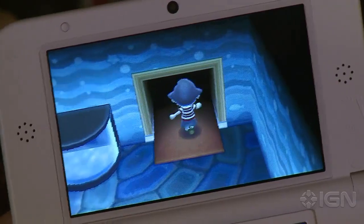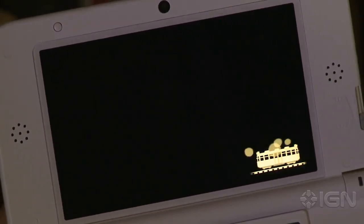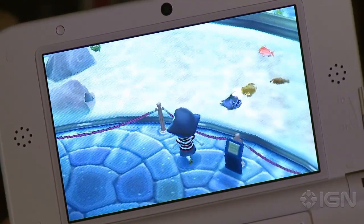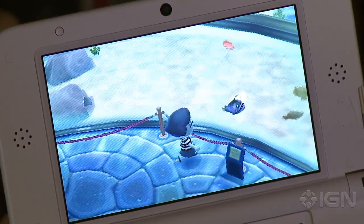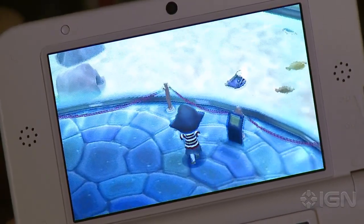Look at all the fish Jeremy's caught, people. There are a bunch, just not on that screen. There we go. Oh, you got the little football fish there. Yeah, the anglerfish. All I know is he means bells.